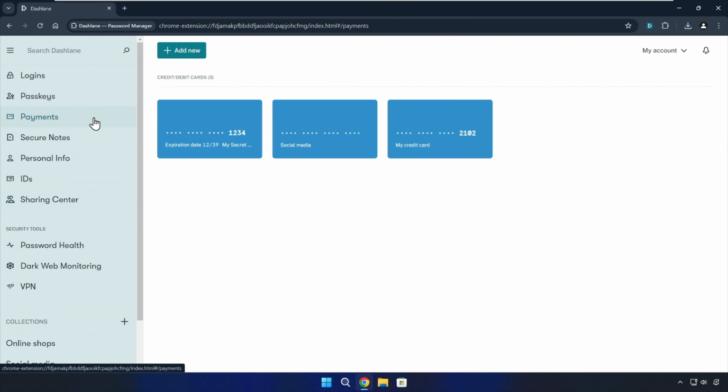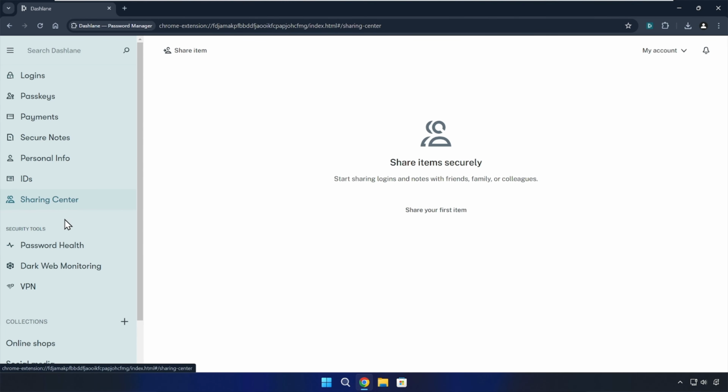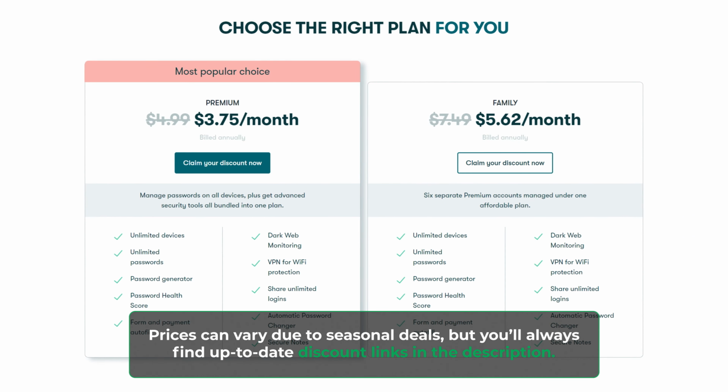Overall, Dashlane is a great solution whether you're a beginner or an advanced user. Sure, it might not have all the features I'd like, but it still has plenty of additional ones and covers all the basics. Moreover, it's very simplistic and easy to use. Talking about pricing, you can save a lot by going for the Dashlane family plan, as long as you have someone to split the subscription with.